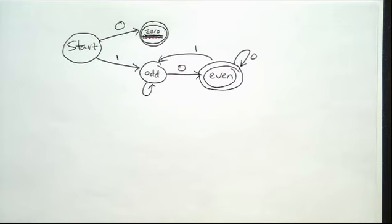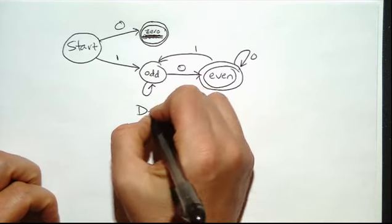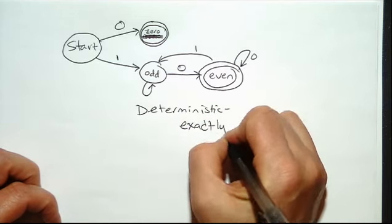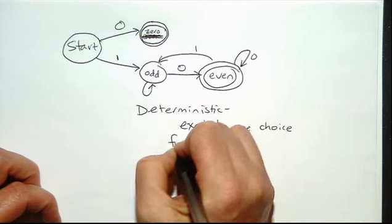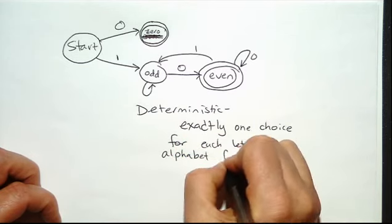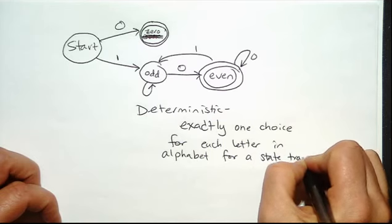In a non-deterministic finite state machine, there are transitions that are allowed to happen whenever they feel like it, or there may be more than one choice for a transition. In that case, we don't actually know what state we'll be in when we get a particular character. You can imagine that computer scientists don't really like these things because you don't know what to do with it, because it might be in this state or it might be in that state. So in general, we're going to try to draw deterministic state machines. What we need for a deterministic state machine is exactly one choice for each letter in the alphabet for a state transition from every state.